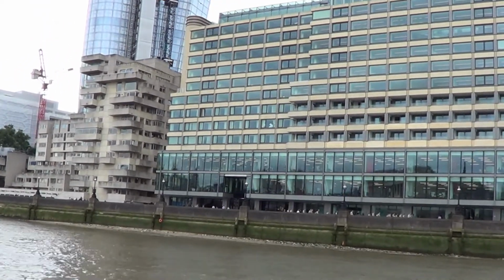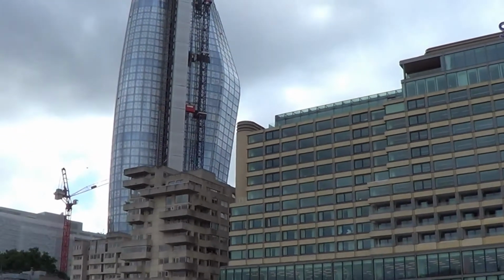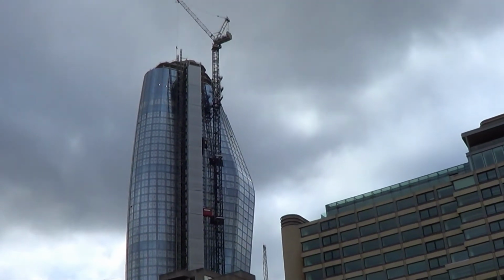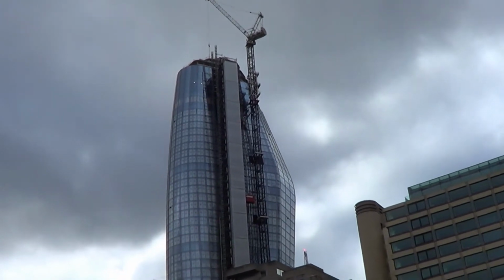Anyway, we have a new building being built on the right. It is number 1 Blackfriars, or the Boomerang, or Baby Bump, or whatever you want to call it. There we go, almost finished. Getting there. Of course, affordable housing in there.